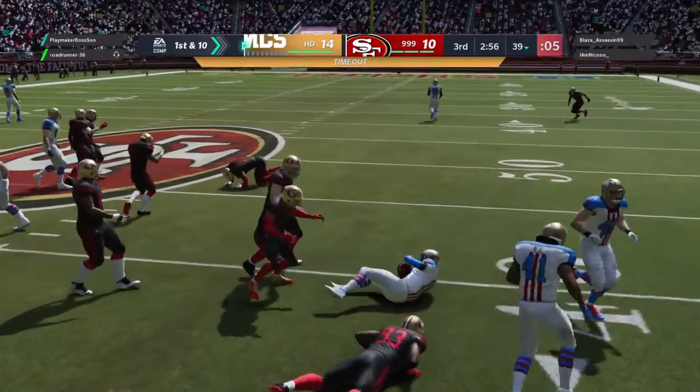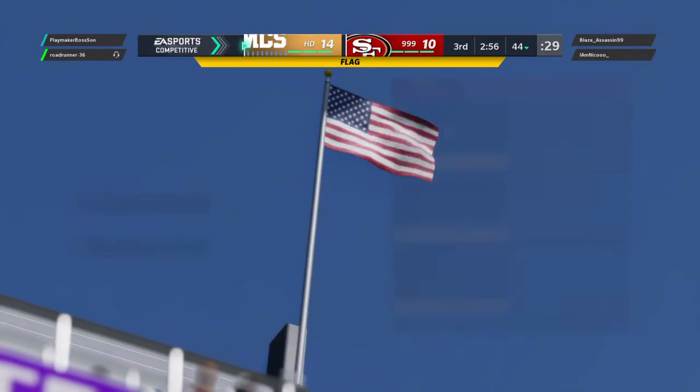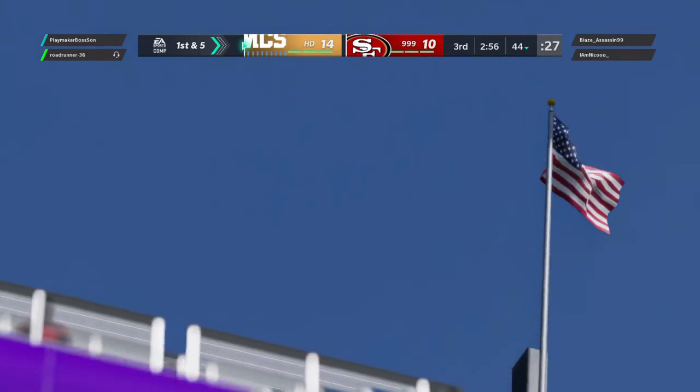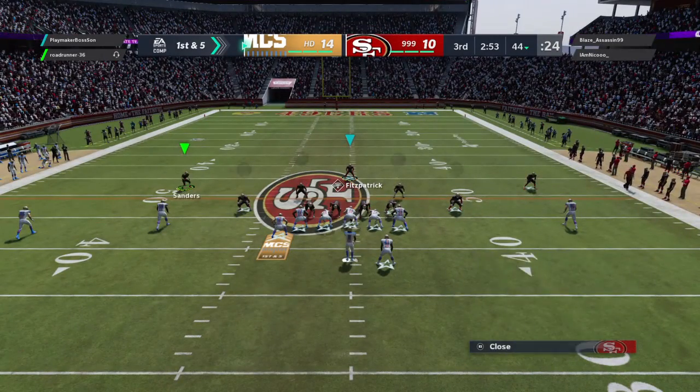He's going to keep it again. And they're going to stop him right at the line of scrimmage. Just no cutback lane to be found whatsoever. 2nd and 10. Now they'll try to take advantage of that offsides call.